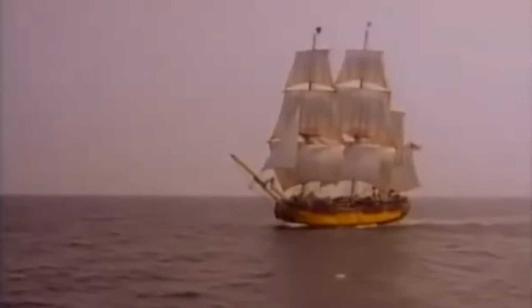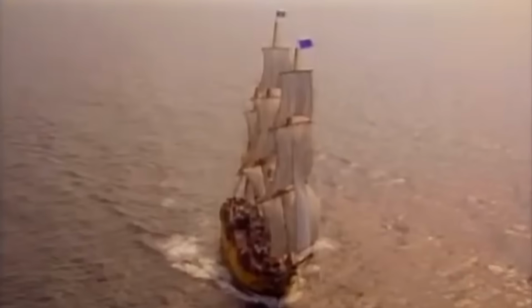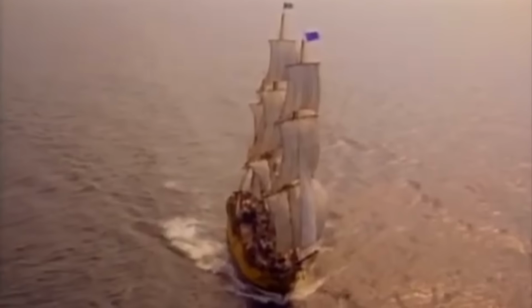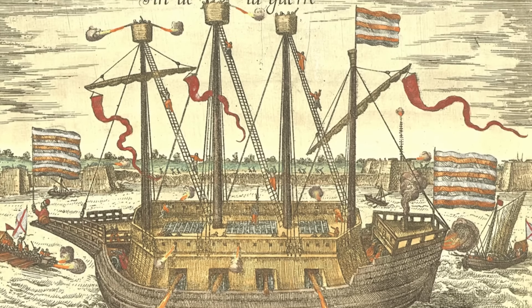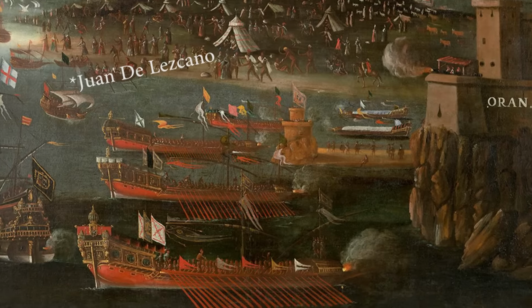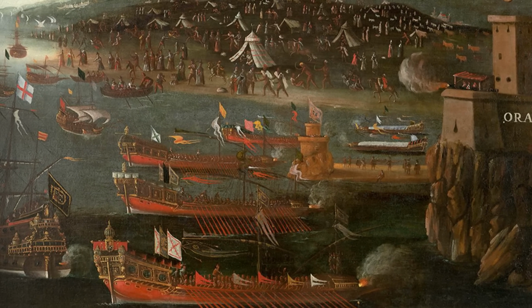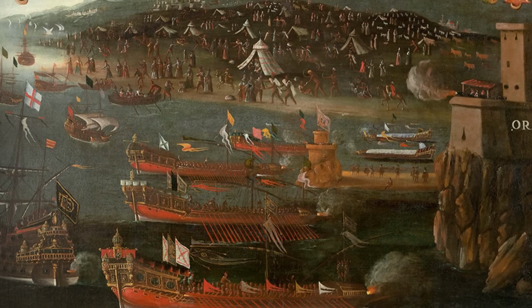The first half of the 19th century saw naval warfare dominated by the wooden ships of old. Even though steam propulsion had been widely adopted by vessels by the 1840s, the composition of the ships had changed little for hundreds of years. Now, there were early attempts at armoring ships well before the first ironclads. In 1505, Juan de Lecanzo armored a trio of carracks with bundles of wool and stuck every gun possible on them to cover a landing force at Mers el Kabir.